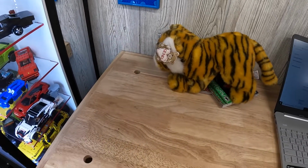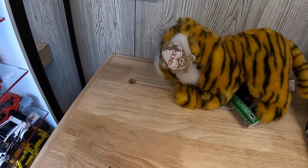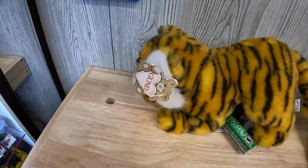I will ship that in a box just to protect the tag because the tag is a little bit worn.